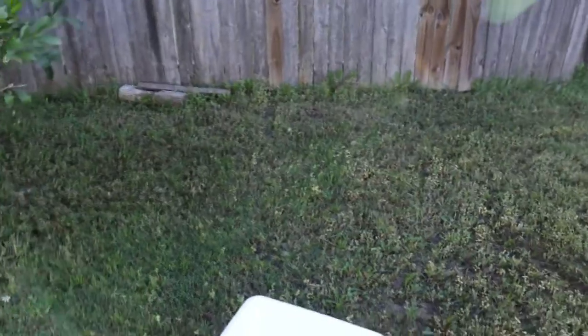Come with me and I'll show you something that I found the other day, actually last night. So here we are in my backyard, and as I was mowing, I found something, found a creature. And you never know what you might find in your backyard. So let's see what there is inside of this box.